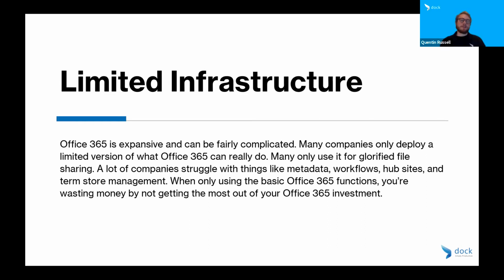So that limited infrastructure, that limited understanding is definitely one of the biggest adoption challenges, because it's just so daunting to try to get into.